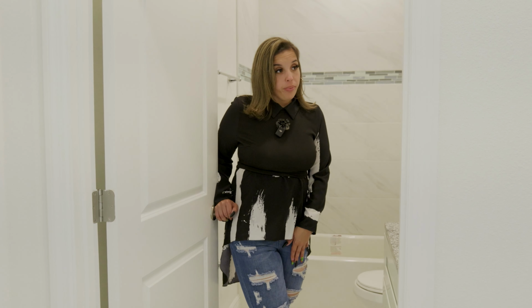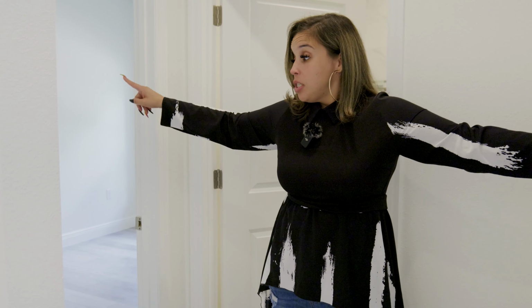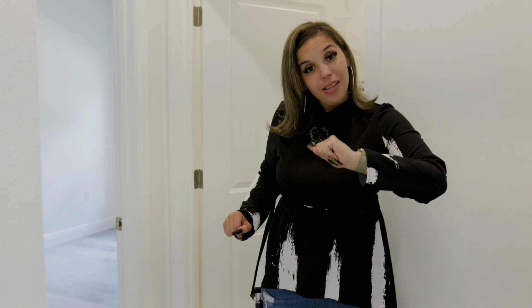And what I also could appreciate is that they put the toilet paper holder, a towel holder, and then like a hand wash holder, which is nice. You know me, I love the little things. So these 2 sides, we have 1 bedroom here, another bedroom over there. So let's go take a look.